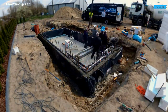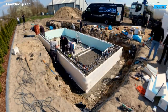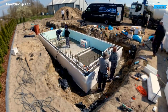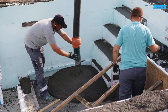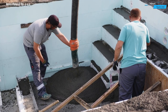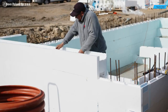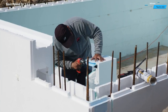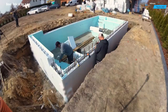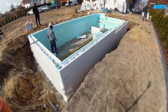Safety is a top priority with Mega Pool Blocks. The smooth and even walls not only add a touch of sophistication to your pool but also minimize the risk of accidents. The reliable interlocking design ensures stability, preventing any potential shifting or movement once the pool is in use. Additionally, the material used in Mega Pool Blocks is resistant to corrosion and degradation, ensuring a durable and long-lasting pool structure.